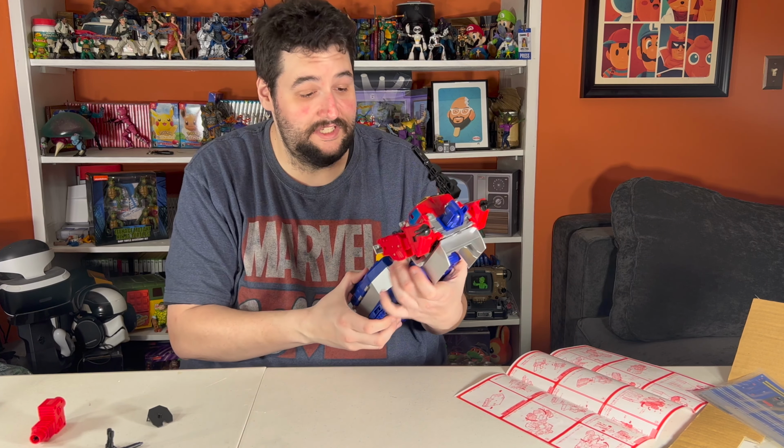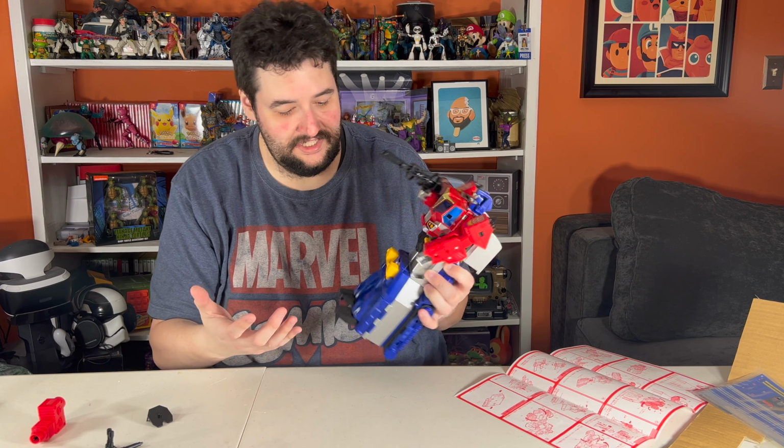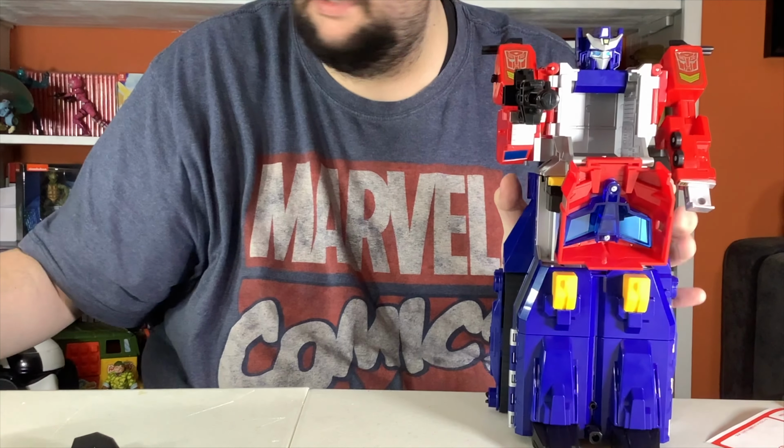So it's a very simplistic transformer. I dig it. I like how bulky it is. It's a slab. I don't know why, but giant slab robots have always looked really cool to me.